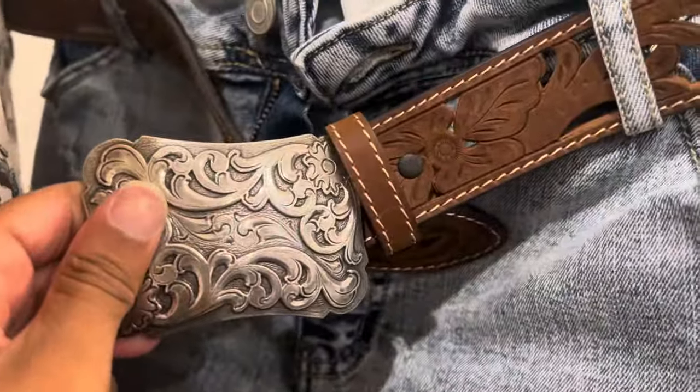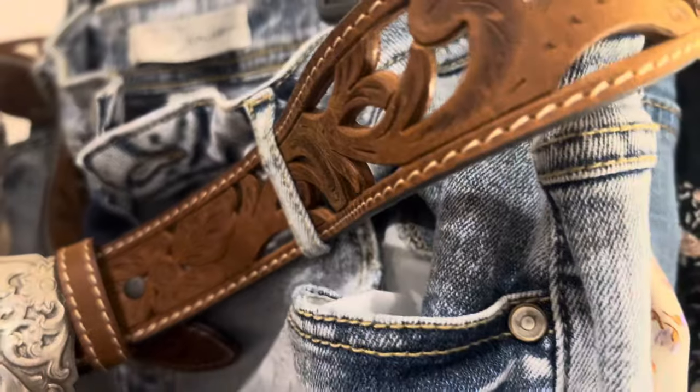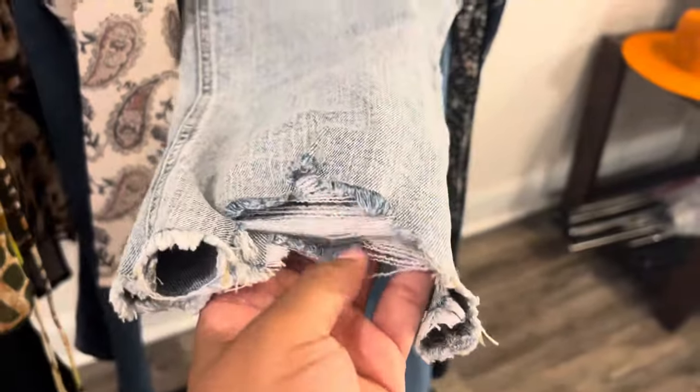This is another gorgeous belt from Boot Barn. Look at that detailing. Gorgeous. And it has the distressing. These jeans come a little bit above the ankle. They're super cute. They have the distressing at the bottom. Forgot how much I paid for these jeans. I've had them for a little while.